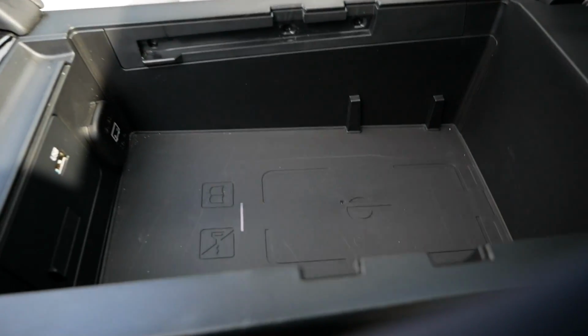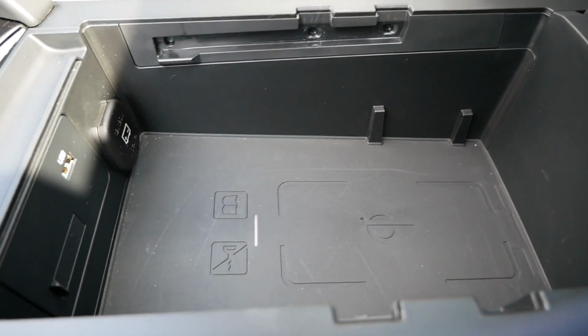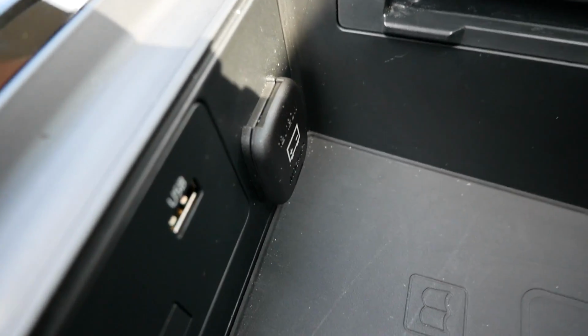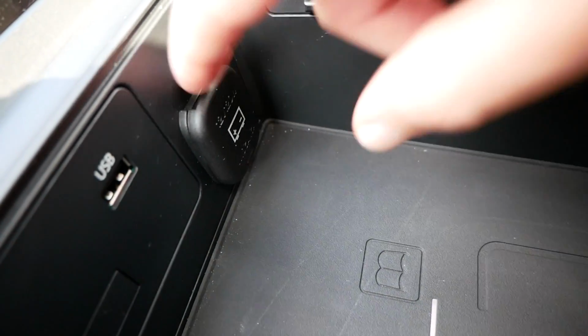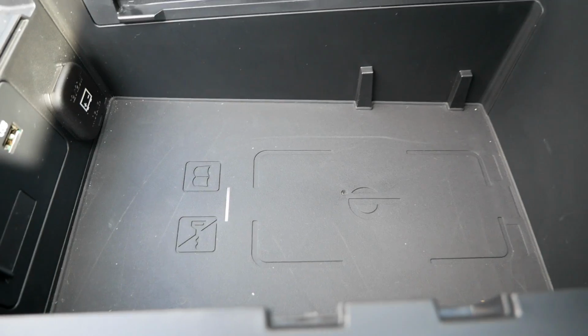long run, personally. There's also a wireless charging pad there as an option if you'd like. I think it's like a $245 option to add. There's also a power outlet and a USB jack in there, so good to have those as well. And it's a good space in there. Just getting in there is a little bit annoying. So, again, quirky things here at the Mazda.